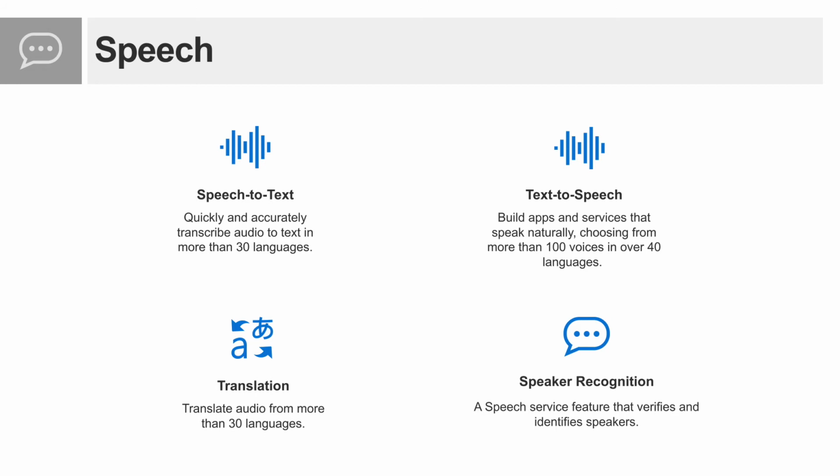Now let's have a look at speech APIs. Speech APIs provide algorithms to process spoken language and it's powered by Bing. These also include speech synthesis for a subset of languages supported by speech recognition. With these APIs, you can easily add speech-driven actions into your application. In some cases, these APIs allow for real-time interaction with the user as well.